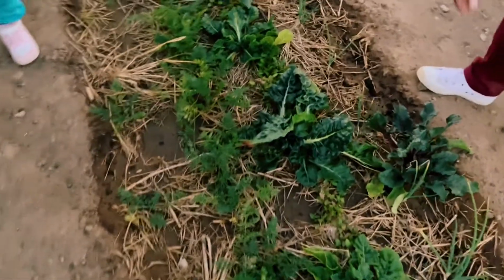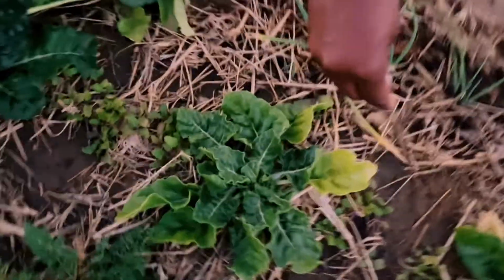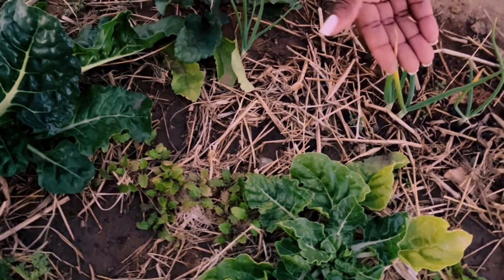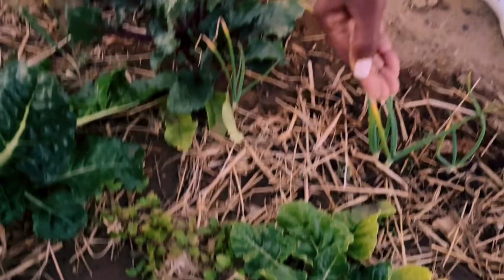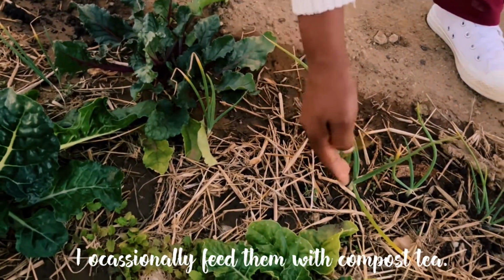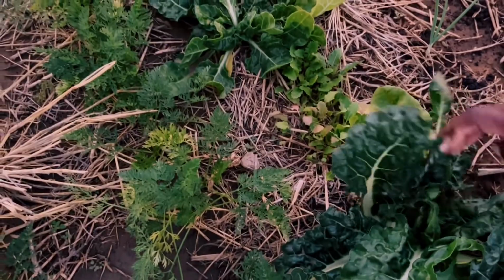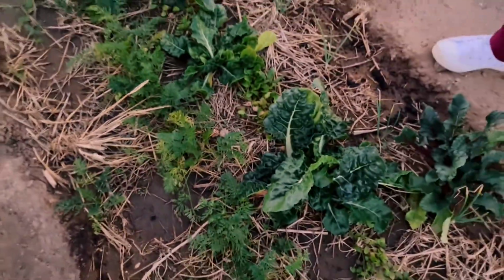I don't know what happened to his onions. I don't know whether it just got too cold, because these onions were actually bigger than mine, and then they just slowed down. But I'm thinking it got too cold, because even the turnips that were planted in between his spinach, they are now being shaded out by spinach for that matter, but they are no longer growing.